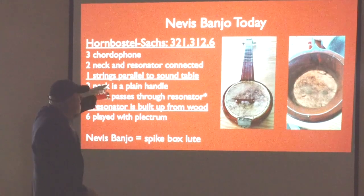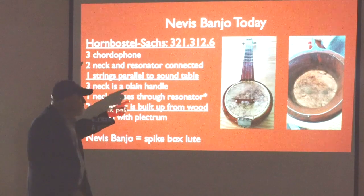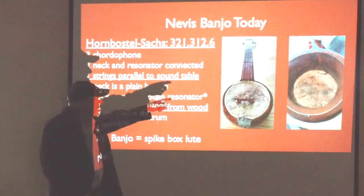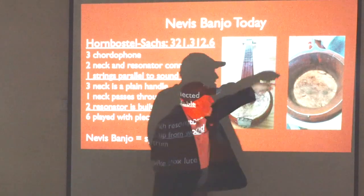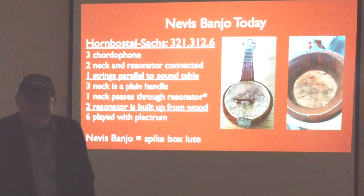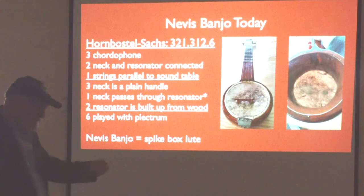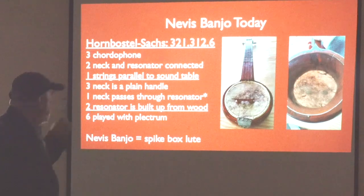Then the neck is a plain handle. The neck passes through the resonator. I put an asterisk there because if you look at the underside of the Nevis banjo, our neck doesn't pass all the way through the resonator. It doesn't go through. It stops at the edge and is at first glued and then screwed in.